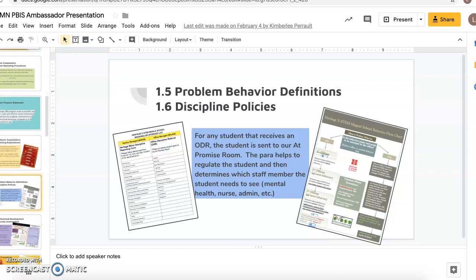Okay, so the next thing the TFI asks about are problem behavior definitions and then our discipline policies. So I have a couple of pictures on the screen there. On the left, right over here, this is our list of major behaviors and minor behaviors that our staff came up with. I know it's hard for you to see, but basically, teachers came together and voted on what kinds of behaviors can be managed in the classroom.